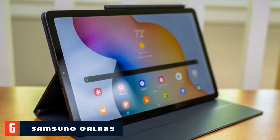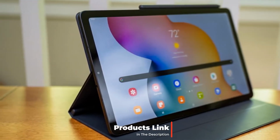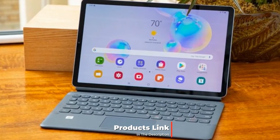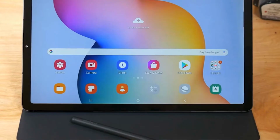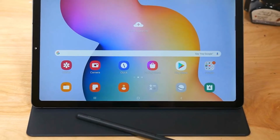Nipping right at Apple's heels, the Samsung Galaxy Tab S6, now a generation old, still packs plenty of punch, just without the steep price. It's not quite as good as the iPad Pro, in our humble opinion, but this is easily the best Android tablet available now. Unsurprisingly, the Samsung Galaxy Tab S6 has a lot in common with its main rival.